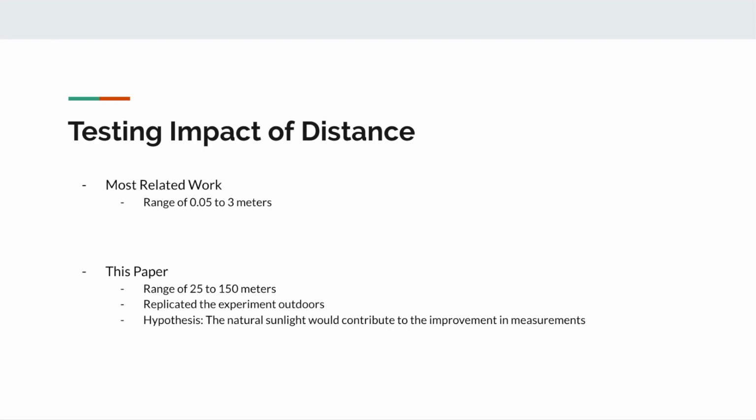Papers that are available to us right now conduct these experiments in controlled light settings where they limit the total intensity of illumination that's provided to the iPPG sensing device. However, to determine if these long distance measurements could be improved upon, this paper replicates the experiment outdoors, where they use the natural sunlight as the source of illumination. And it is hypothesized that the natural sunlight would contribute to the improvement in these measurements.